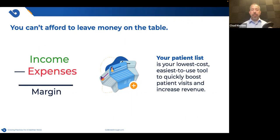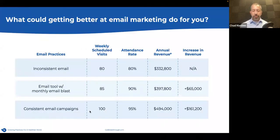A few years ago, we did a study on this with Greg Crabtree, who wrote a book called Simple Numbers, Big Profits. Greg is a CPA, and he had a ton of experience within service-based businesses. He said, anytime you're running below a 10% margin, your business is literally one minor disaster away from closing its doors forever. The average PT margin in 2020 was 14%. So very low, and many of us are skating on thin ice. We can't afford to ignore this information and what we're doing with our patient list.